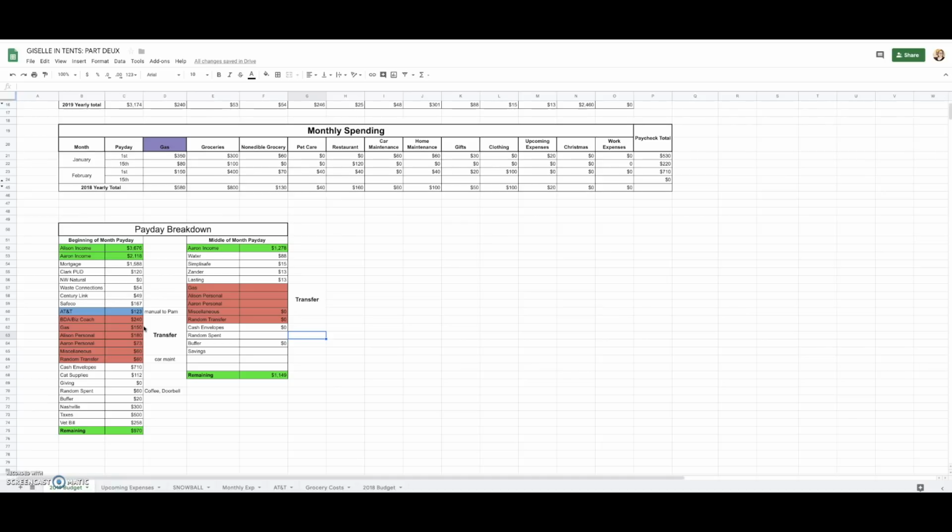So we transfer that every payday. Since becoming debt-free, we have added personal money into our budgets. So I have a trip coming up with some friends, so that is part of my personal money plus a little bit extra for spending throughout the month. Erin has a little bit less because he doesn't have a trip coming up.